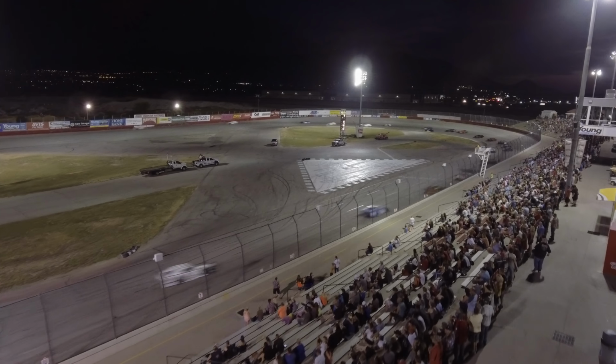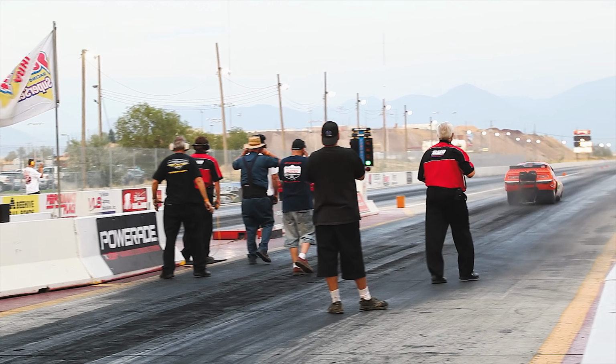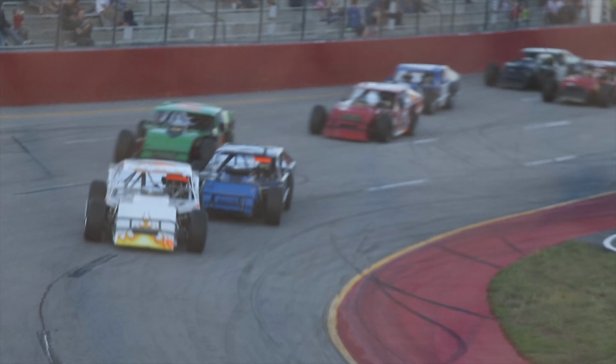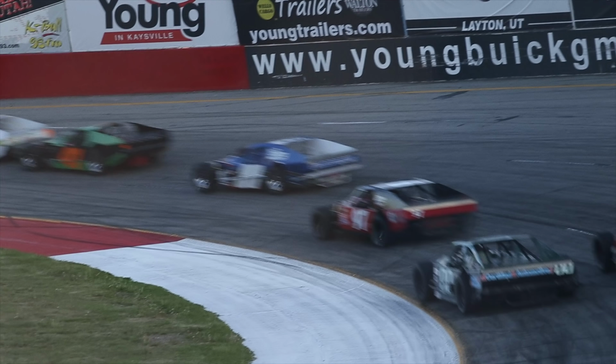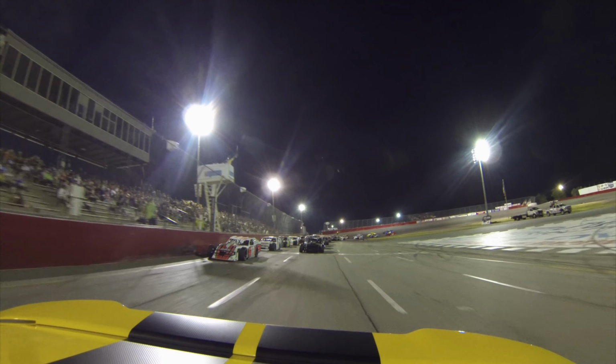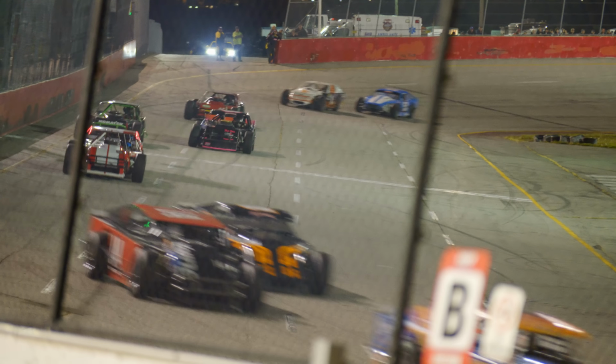Drivers are back in their cars and ready to roll. Bring it to the checker, clear by 1. Coming up the inside pretty hot. It is what it is right now. You got the pack and see what happens here.